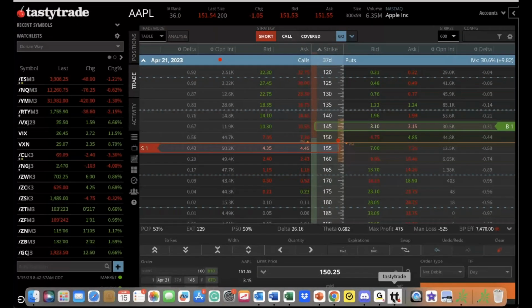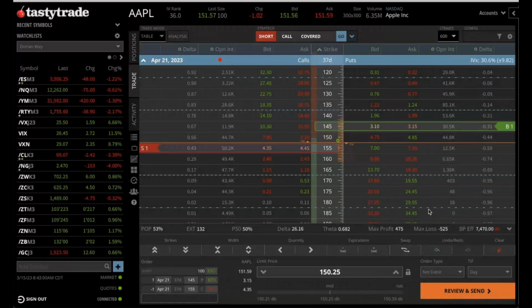But this is the collar strategy. Once again, if you have 100 shares, you sell a call, and then you buy a put that's less than the call. This call is giving us about 440, so you buy a put that's less than that. That will protect you to the downside, and you will be able to rest a little bit better. So that's one way.